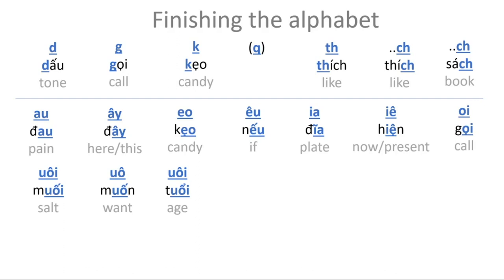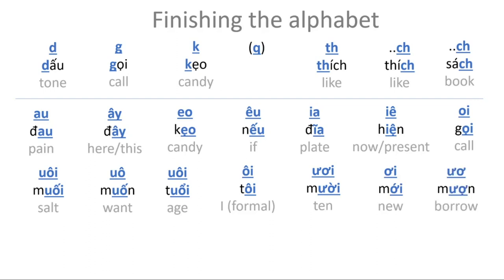And if we lose the U, oi, doi, the formal word for I, which is very seldom used unless in formal situations. Ui, as in mui, we saw before. Lose the U and it's ai, ai, ai, mai. Lose the E and it's u, mun, mun.